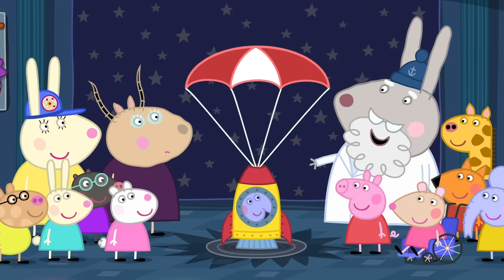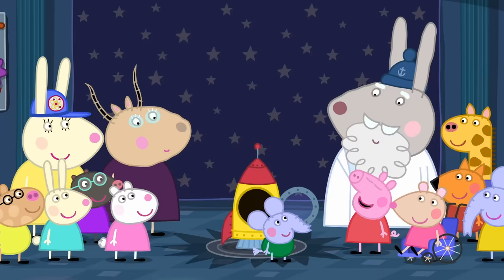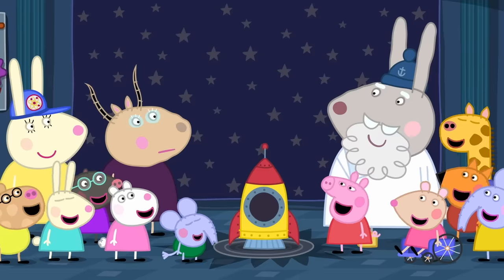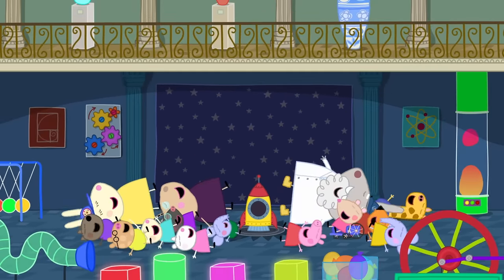And that is how rocket propulsion works. That was fun! It was brilliant! It was unbelievable. Peppa loves the Science Museum. Everyone loves the Science Museum.